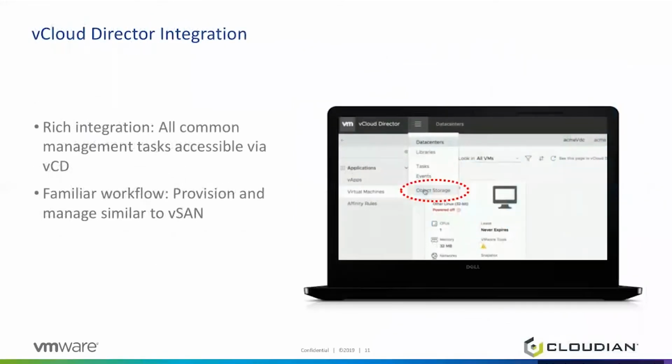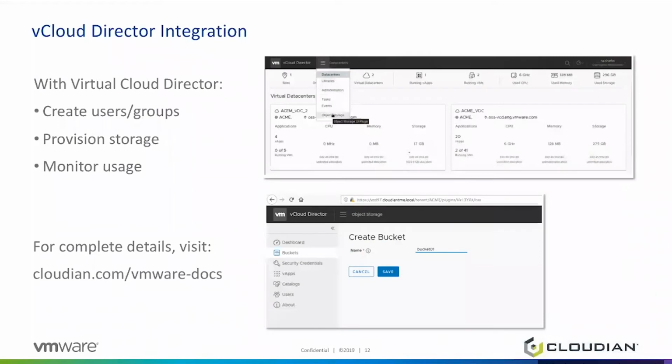The VCD integration is a big part of that because you can access all of the common management tasks from the VCD interface. So object storage within vCloud Director exists as part of a dropdown. So you just pull down that menu, select object storage, and you can begin deploying and provisioning object storage to your customers just as easily as you would any other service such as vSAN. So it's a very familiar workflow, minimal learning curve. And within that interface, you can do all of the common management tasks: create users and groups, provision storage, monitor usage.